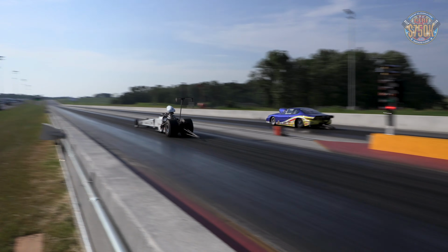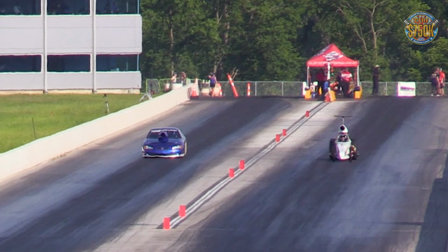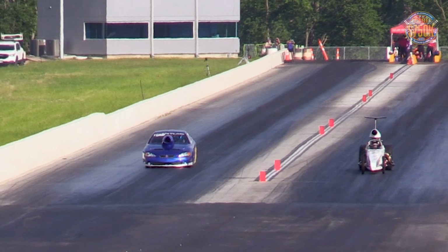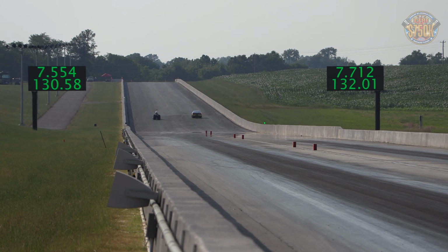Here we go. Red light start. Neff. Linder going to the finals, where he's going to face Hickey.